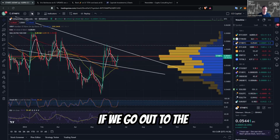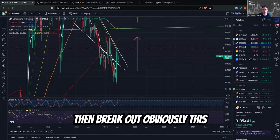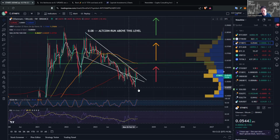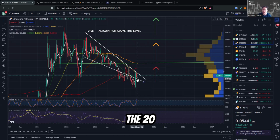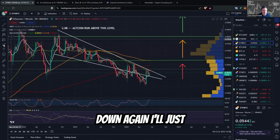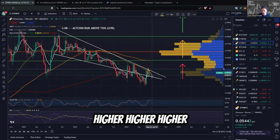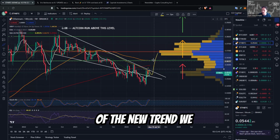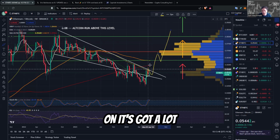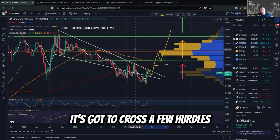And FBTC is reflecting that move here, which is really, really nice. That higher low bounce. So if we go out to the 1 week, now we haven't had the confirmation yet because we want to see a higher high and that breakout obviously of this wedge that we've been watching for just feels like years. Yes, it has been years. This downward wedge, a bit below, but now we're back into it, back onto the top of the 20 and the 10 EMA in there. Looks like here after this movement down, and again, I'll just paint what I'm talking about when I say higher low. So this here is a break up. So it's first higher low, and we want to see a continuation of the new trend. We want to see a new sort of higher high and higher low structure start to emerge, and then hopefully it can continue on. It's got a lot of overhead resistance here with the 200, obviously the pattern breakdown and the downtrend. So it's got to cross a few hurdles, but so far so good.